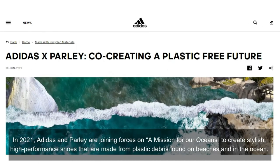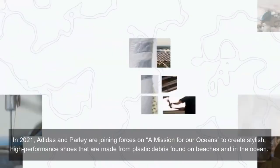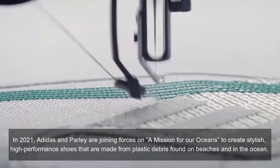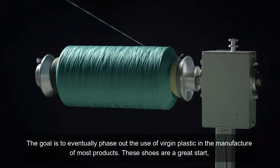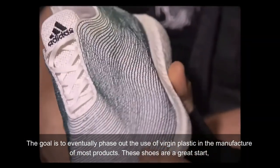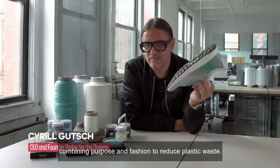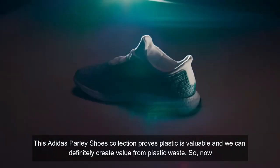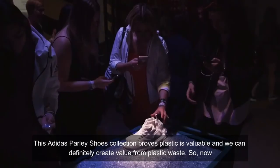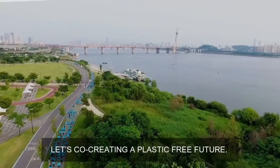In 2021, Adidas and Parley joined forces on a mission for our oceans to create stylish high-performance shoes that are made from plastic debris found on beaches and in the ocean. The goal is to eventually phase out the use of virgin plastic in the manufacture of most products. These shoes are a great start, combining purpose and fashion to reduce plastic waste. This Adidas Parley shoes collection proves plastic is valuable and we can definitely create value from plastic waste. So now, let's co-create a plastic-free future.